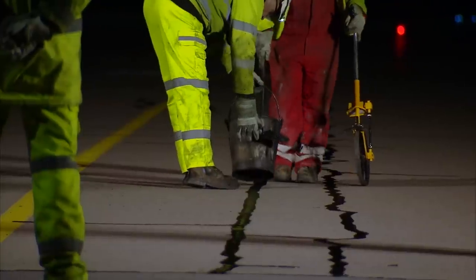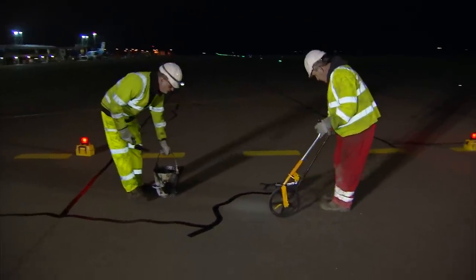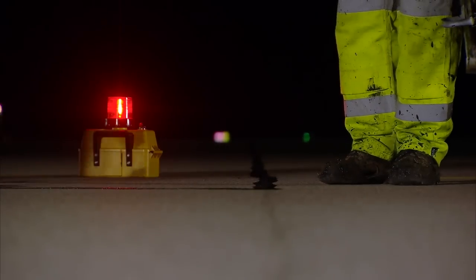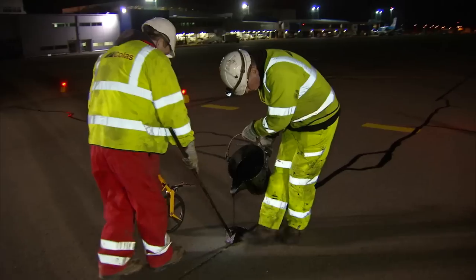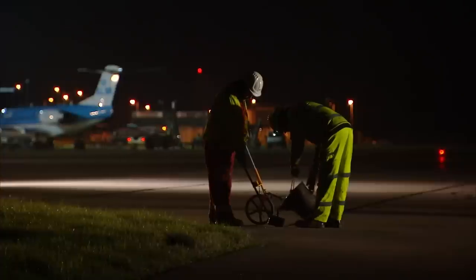The team have to measure every inch of every tarmac repair to ensure there's an accurate record of the work that's carried out. By the time morning comes, they will have filled over 2 miles of damaged tarmac.